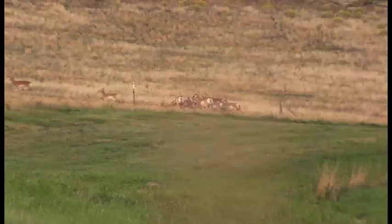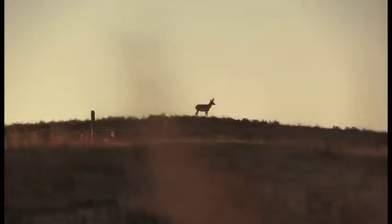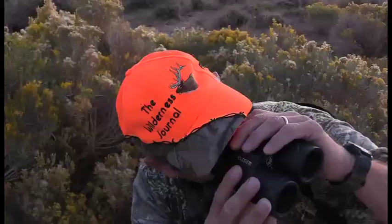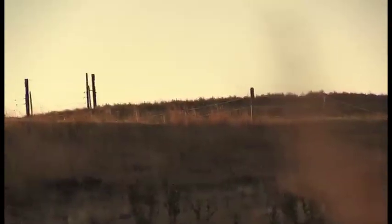There were definitely more antelope out here than even I had realized. It seemed like everywhere we looked we could see an antelope. There was even a young buck on the hill behind us and another out in the field in front of us. Unfortunately, they were both just a little too young.